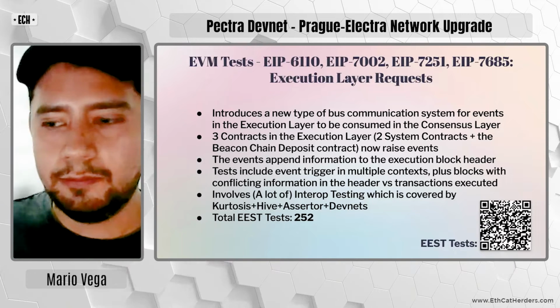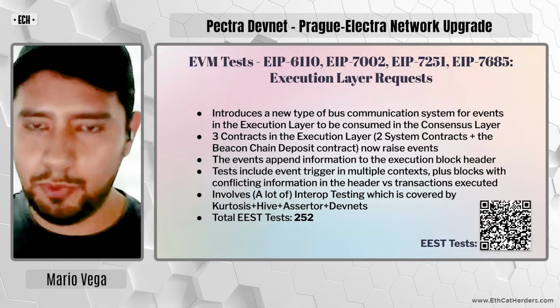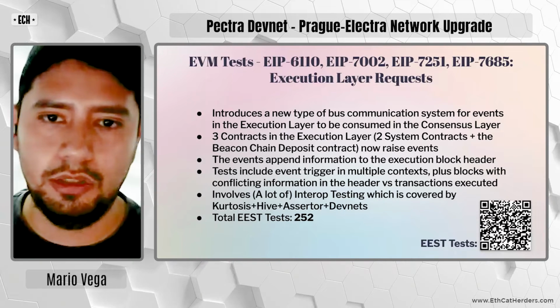What will happen is that the header will have more information, which the consensus layer will directly read, and then it will process it immediately. So it will be synchronous, faster, and more seamless for the validators. It's a very nice addition.